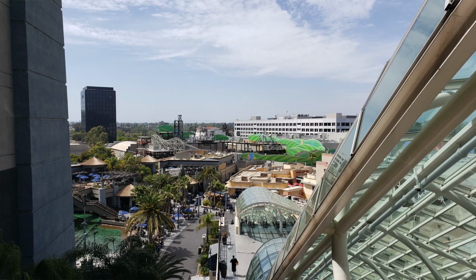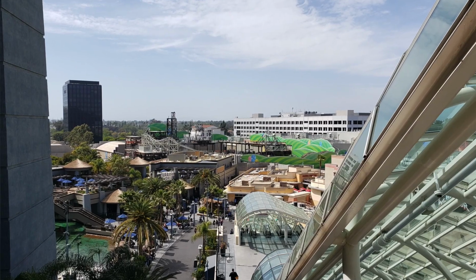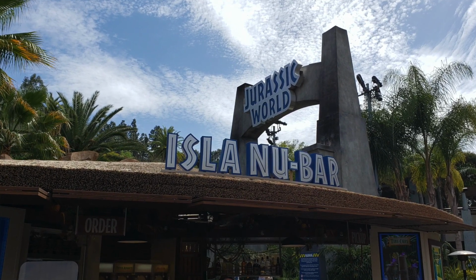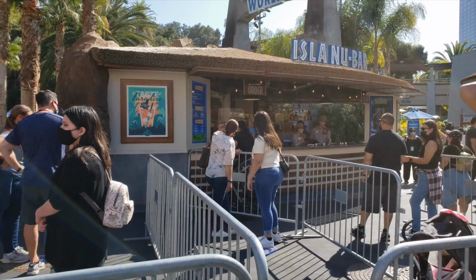Twice. Yeah, we went ahead and did the ride a second time because the wait was still very short, and we already had our stuff in our locker. But after we did that, we went down to the lower lot, which was open when we were there, and went to check that out. We saw that Isla Nu Bar was open, and so we hopped in line for that. Their drinks are pretty good.